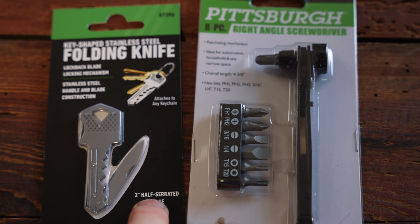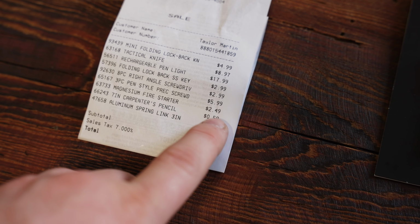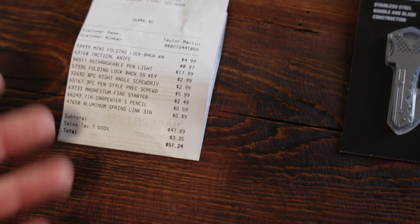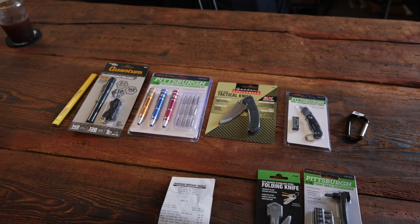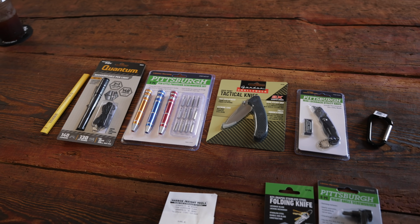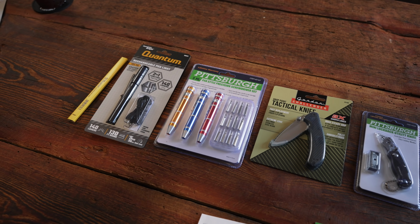That's not totally accurate because I did get a couple of other things. These were not included. This was $3. This was $3. And then we have the magnesium fire starter, $2.49. So about $9 off of this total. We're at 42 bucks. That's not bad for all of this stuff. Not a complete carry, but you know, it's decent. But let's take a look at this stuff and see how decent it is.